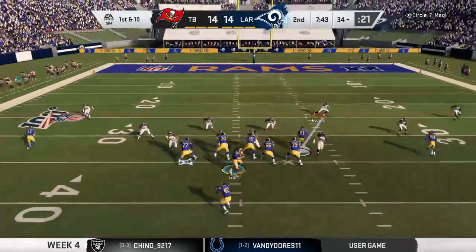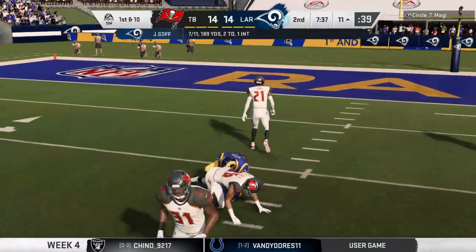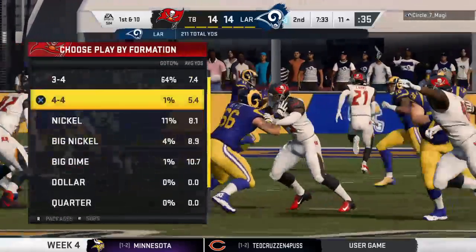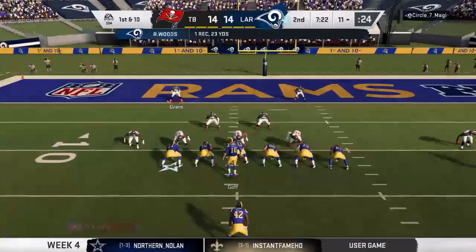Goff now 6 of 10 in this 1st half. He's got his guys a 1st down here. They got a man over the middle. It's Woods. And he gets this one inside the 15, just a yard or 2 shy of the 10. 23 yards on the play.